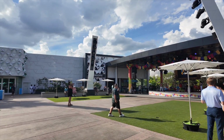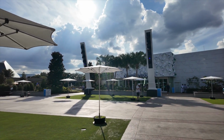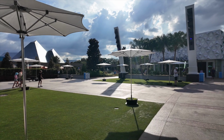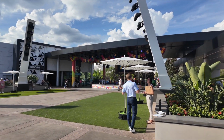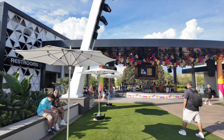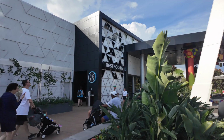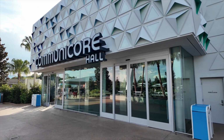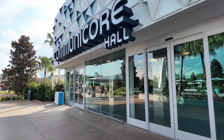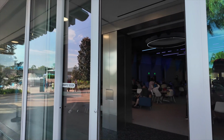I'm going to pop back out here in a second when the show starts, show you a little bit of that. And I have AstroTurf lined out here and some umbrellas, but it is a warm day to be sure. And over here to the left of the stage, there are some restrooms. And then let's pop into the actual CommuniCore Hall here in just a second. And there's the long-awaited entry over there to Imagination Pavilion.